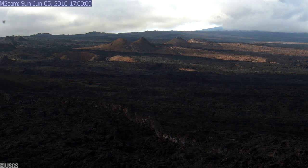The other thing that's important to note is that we are still trying to expand these networks. As our funding and time allow, we're hoping this summer to add a couple of additional web cameras, additional real-time gas monitoring equipment up there, and then over the next couple of years, with funding, some additional seismometers and GPS. So we're increasing our ability to detect changes more rapidly.